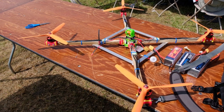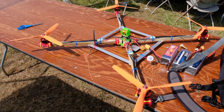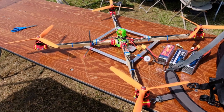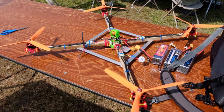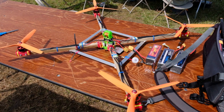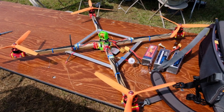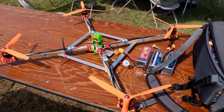You want it to be breakable because you want to save the rest of the frame, but at the same time, it has to be rigid enough to where when it's actually going through all these maneuvers, it's not going to flex too much to affect performance. I know, Andrew, you tested aluminum and also wood. I don't think you had a carbon one yet. What are your thoughts on that?